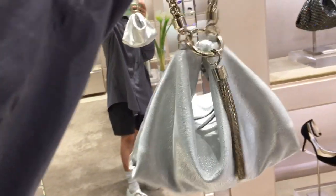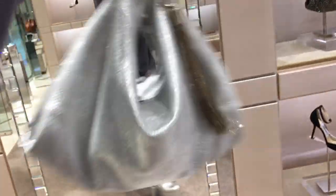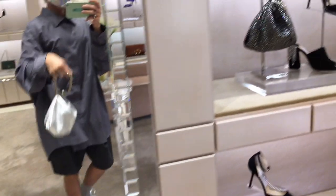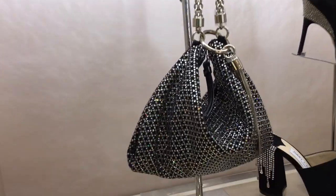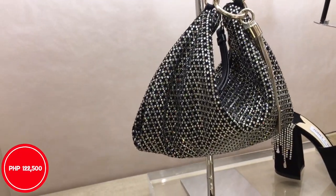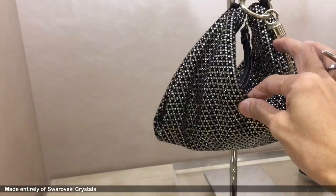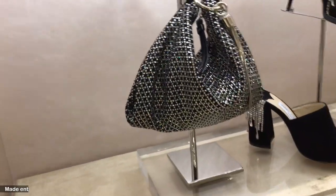What's the name of the bag? Kali. Look at this one guys. This is how much? It's 108,500. Made entirely of sorrel. Yes. And suede leather too.